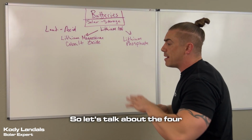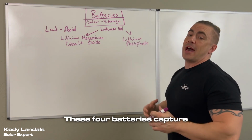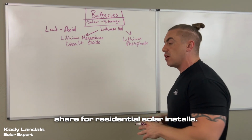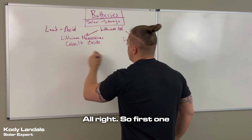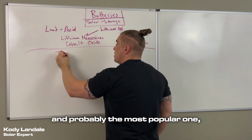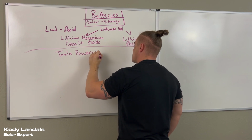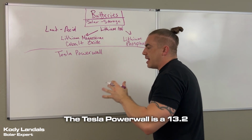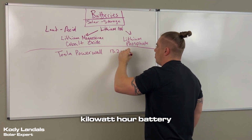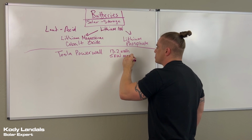All right, so let's talk about the four most popular batteries on the market. These four batteries capture more than 90% of the entire market share for residential solar installs. All right, so first one, probably the most popular one, the Tesla Powerwall. Okay, the Tesla Powerwall is a 13.2 kilowatt hour battery with a 5 kilowatt max output.